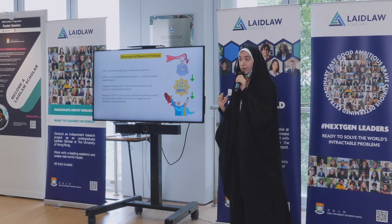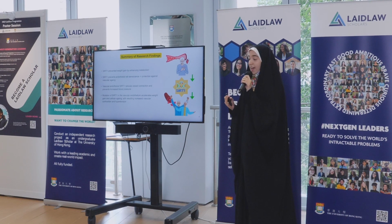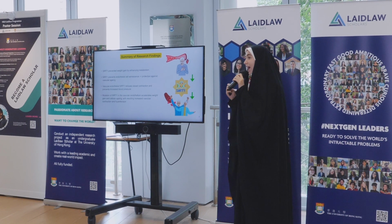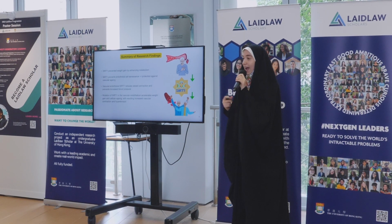Now that we know the protective role of endothelial SIRT1, how it can protect our blood vessels in such ways, we can look into the therapeutic potential of SIRT1 and how we can utilize this gene to help us overcome the challenges of aging, which is hypertension.